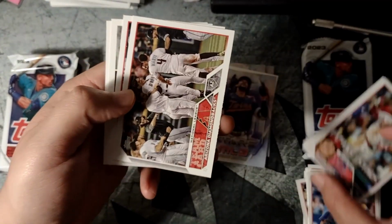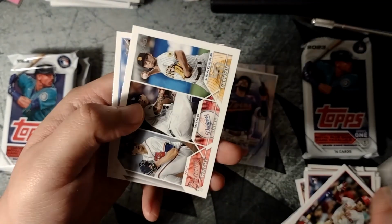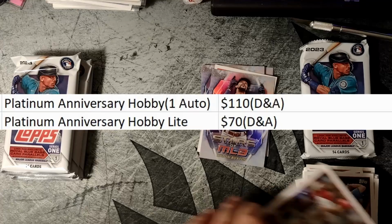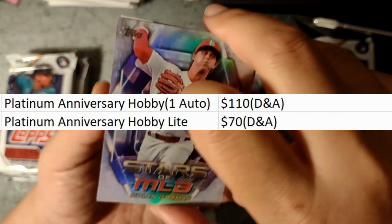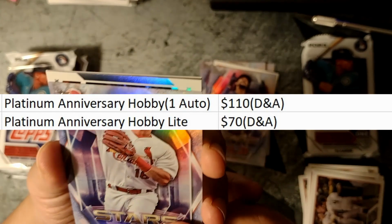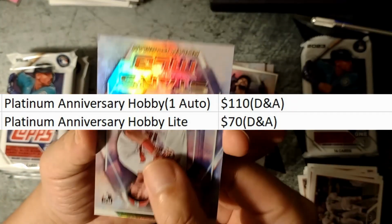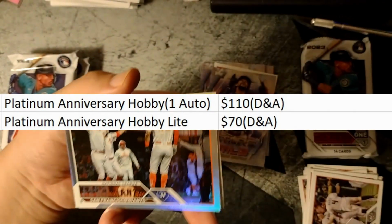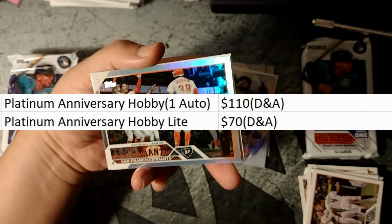One thing to note about 2021 Platinum Anniversary, the rookie class was a little different on that set, but the prices definitely dropped from release. You can still pick up 2021 Platinum Anniversary for very cheap. I think they might print a lot of this stuff. My recommendation would be hobby only, maybe a couple boxes. Soft buy on Platinum Anniversary.